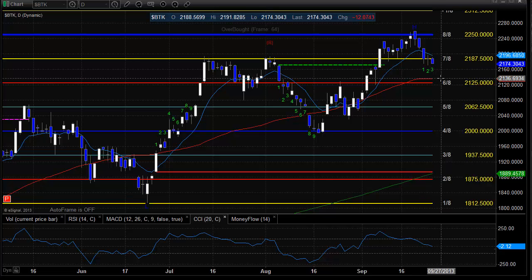Support's going to be the 50 DMA at 21.36.37, with next support at 21.25, which is where that 6/8 level is. To the upside now, we've got to respect the 10 EMA since we're short-term negative, so resistance is going to be 21.98.99 for resistance there.